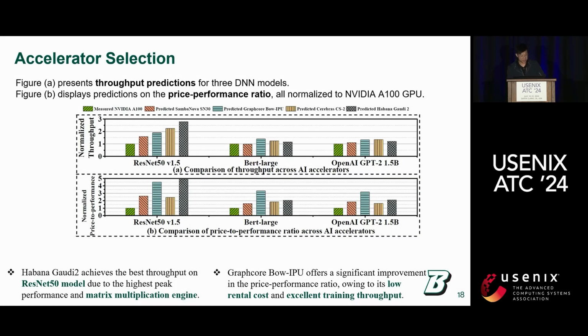Okay, we present the throughput prediction for the various different models in this figure, and also we present the price performance ratios normalized to the NVIDIA A100 GPU. As a result, we can see the Habana Gaudi 2 achieves the best throughput on the ResNet-50 model due to its peak performance and the matrix multiplication engine. Meanwhile, the Graphcore IPU offers an excellent price performance ratio due to its low rental cost and high training throughput.